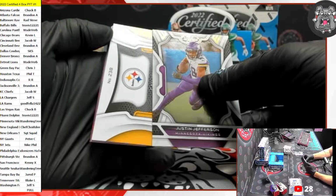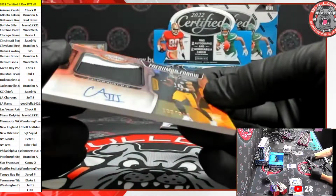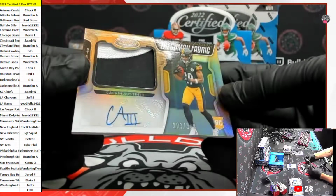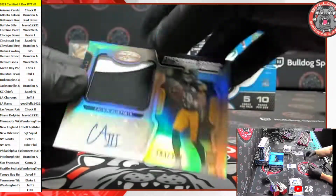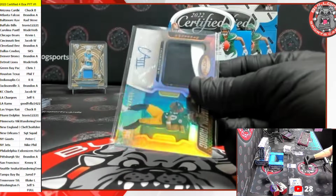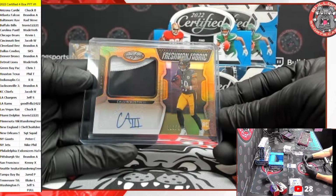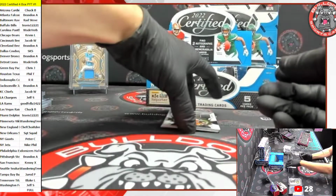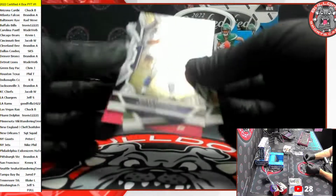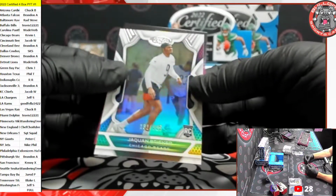Justin Jefferson. Oh. How about a Calvin Austin to 399? Two color patch auto, freshman fabric. Calvin Austin, Steelers, Brandon. Javonte Williams, gold team. Micah Parsons and to 299 or to 325 for the Bears. It's a Brisker.